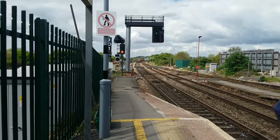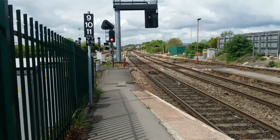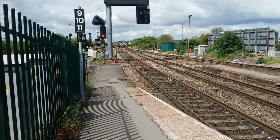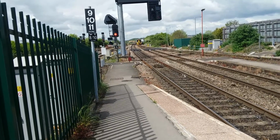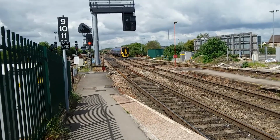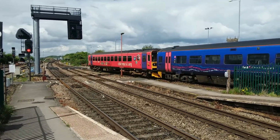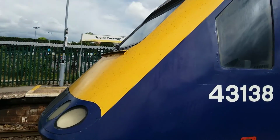Also coming in, which will be heading into platform 4, is 158 763, I believe, or 766. And 153 325, which I saw at the very start of my video, heading out to Weston-super-Mare. Now it's returning from Weston-super-Mare, and is heading into platform 4. Yeah, it's 763 it is. And it's looking remarkably empty. Anyway, there it goes into platform 4.